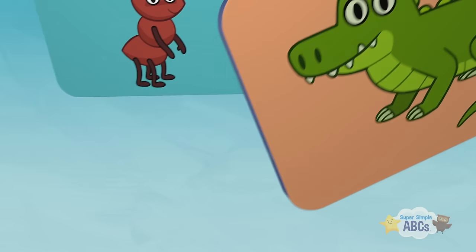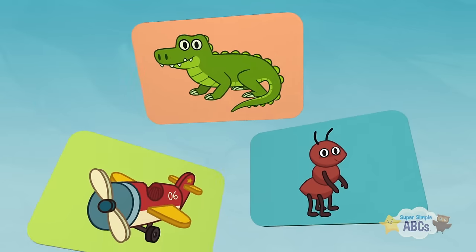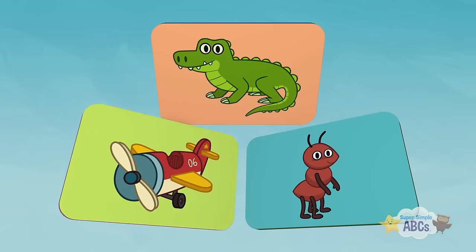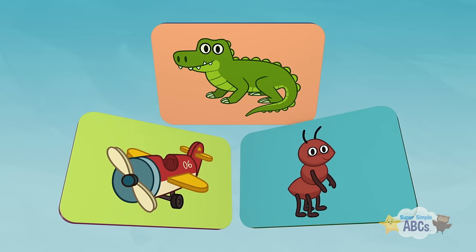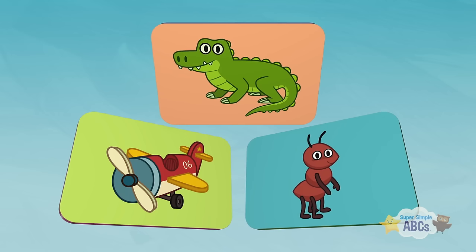Can you remember all of the things we discovered that started with the letter A? Airplane, alligator, and ant. Excellent job.